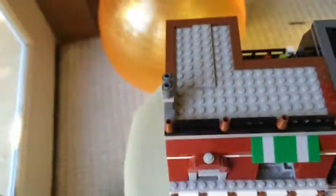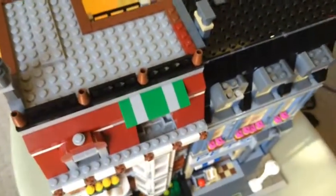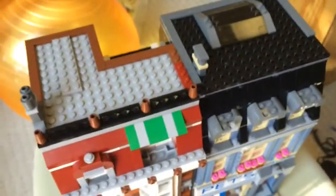Okay guys, here's the roof. And as I did say, there is nothing much to it. It's got some decor right here and a chimney. And that's it for the review of the pet shop, guys.